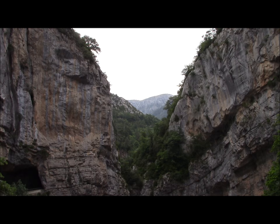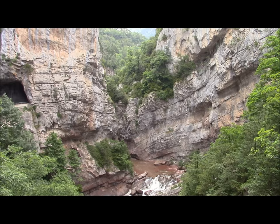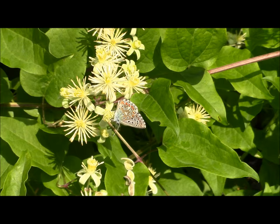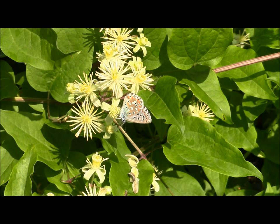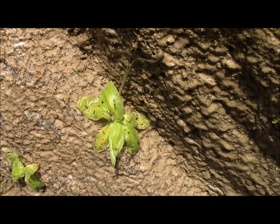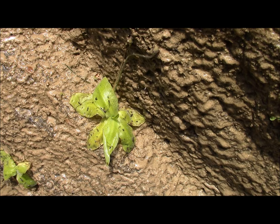Next day we're in the Hecho Valley, and a gorge known as the Boca del Infierno. An overnight thunderstorm has swollen the river with muddy water. The first butterfly we see is this Adonis blue, a species which does occur locally in the south of England. This is butterwort, a carnivorous plant, and as can be seen, lots of insects have already become trapped on its sticky leaves.